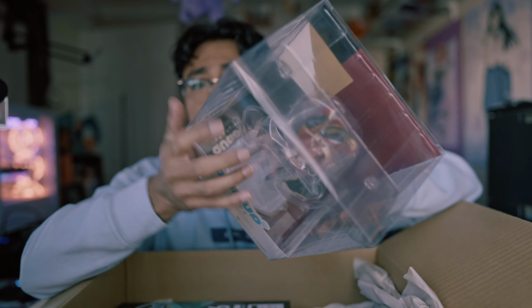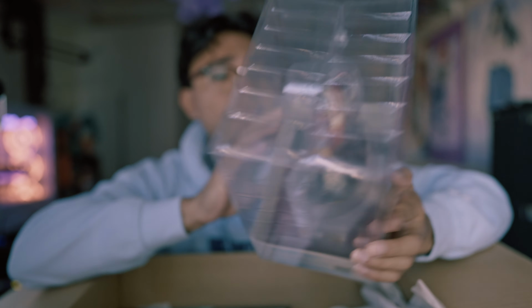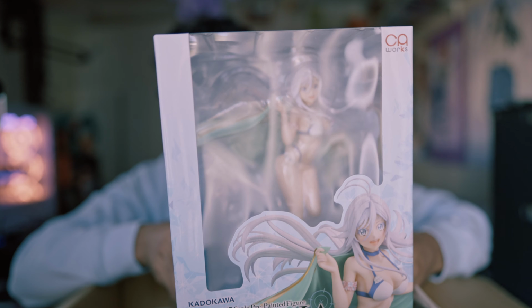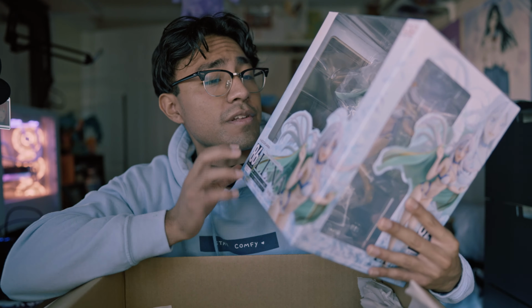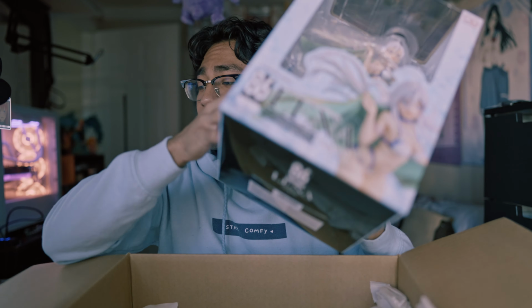Alright, so starting off with the first one, it is Hoshimaren. And I actually am very, very excited for this one. This one's not mine, but it's from Alex, and I was surprised that he was able to get one. Next up, I've been waiting for this figure very, very much. The Lena. Sadly, I didn't get the other version of Lena. Really excited for this one. I really wanted the original costume one, but another time.